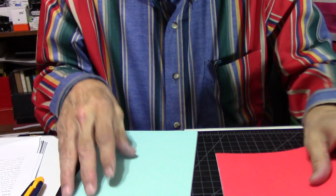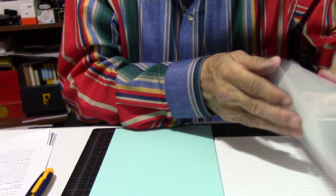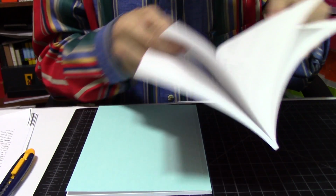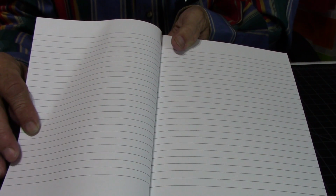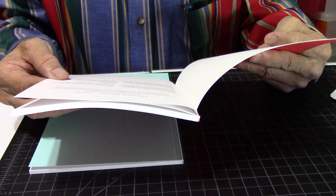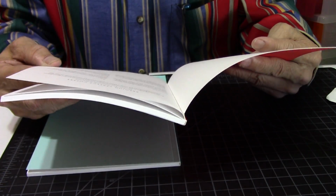Let me show you how they look inside. Interesting. Here are the lines, what they look like inside. Okay? Now, it tells you about brewing perfect coffee: portions, the grind, the water, the freshness.